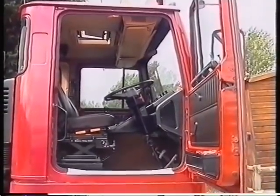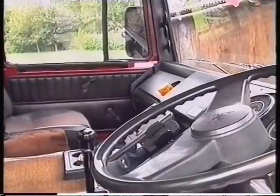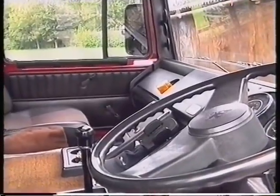Chris tells us that he's not allowed in his son Alan's cab. As you can see, it's immaculate inside.